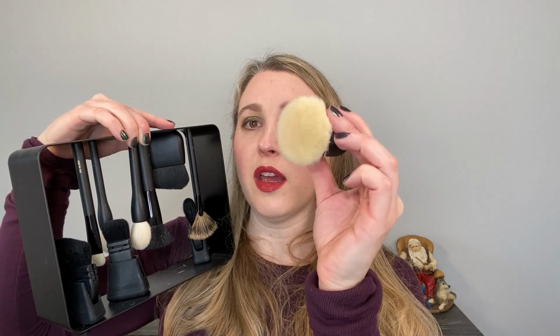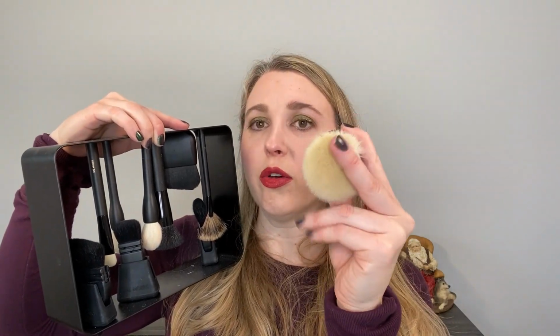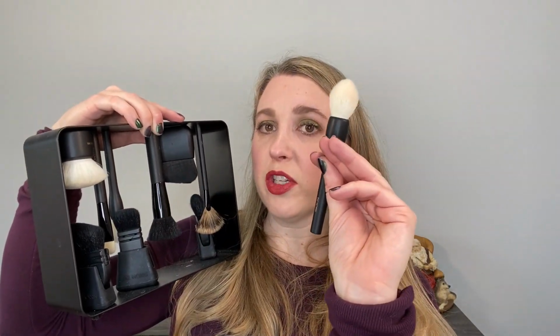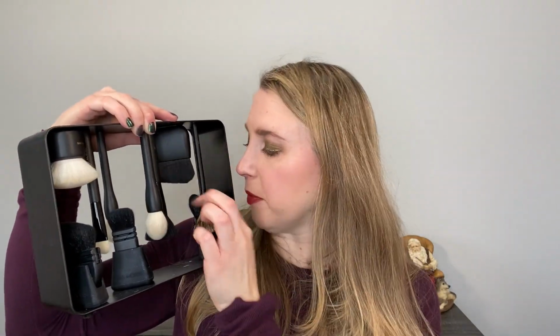There are a few standouts to me in this. This brush here, the kabuki style brush, I absolutely love this. It's dense. It's fantastic for powder foundation or powders in general. I really love that one. I actually really like the shape of this cheek brush. There are other similar ones as well.